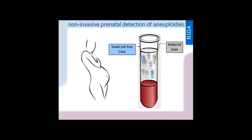What are the basis of this NIDA test? NIDA is for non-invasive prenatal detection of aneuploidies. There's free fetal DNA in the mother's blood. The mother's blood, we're going to call it peripheral blood. So in this peripheral blood, we find the mother's DNA and also the free fetal DNA. What we're going to test is not the entire fetal cells, but fragments of fetal DNA in the mother's blood.